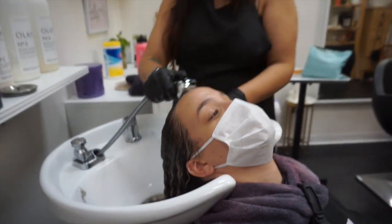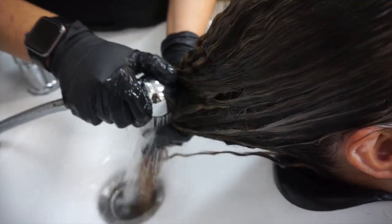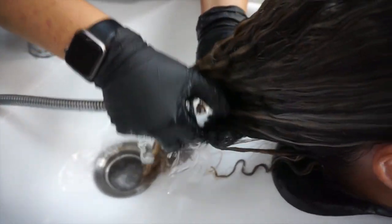Alright. What are we doing? Rinsing out my toner. Do you guys see the difference? Oh wow, that's crazy. You can? Yeah, you need toner. For sure.